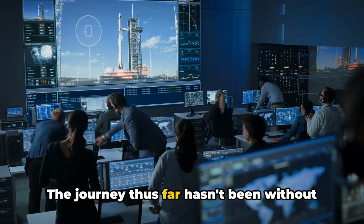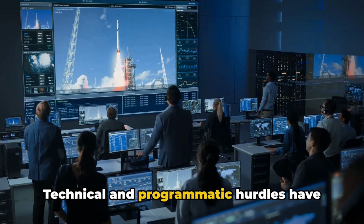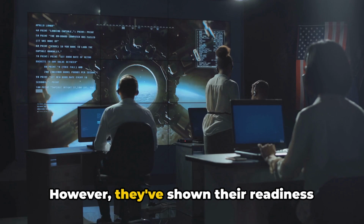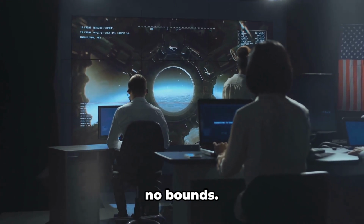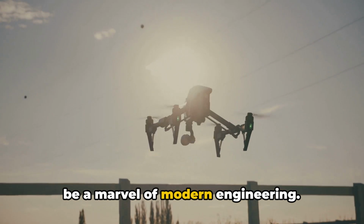The journey thus far hasn't been without its fair share of challenges. Technical and programmatic hurdles have tested the mettle of the Dragonfly team. However, they've shown their readiness for the next steps, proving once again that the spirit of human ingenuity knows no bounds. The Dragonfly drone, when completed, will be a marvel of modern engineering.